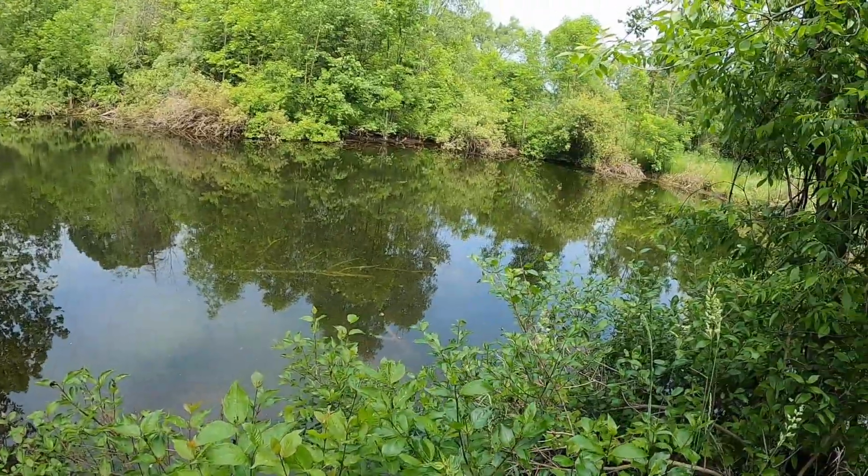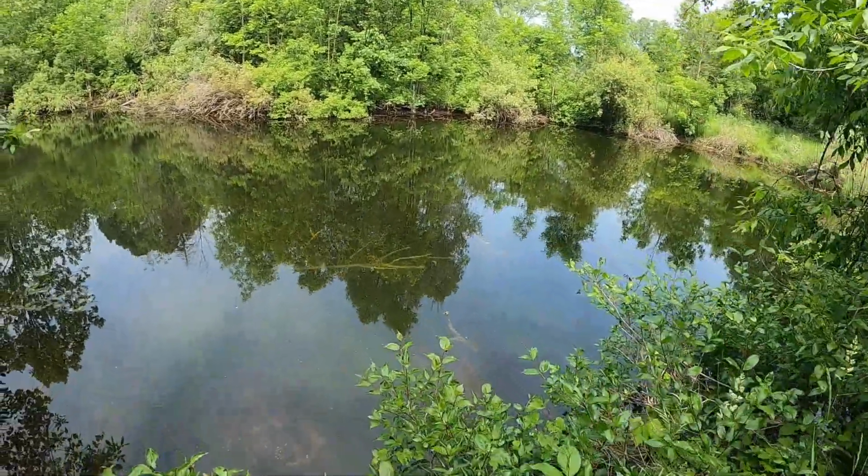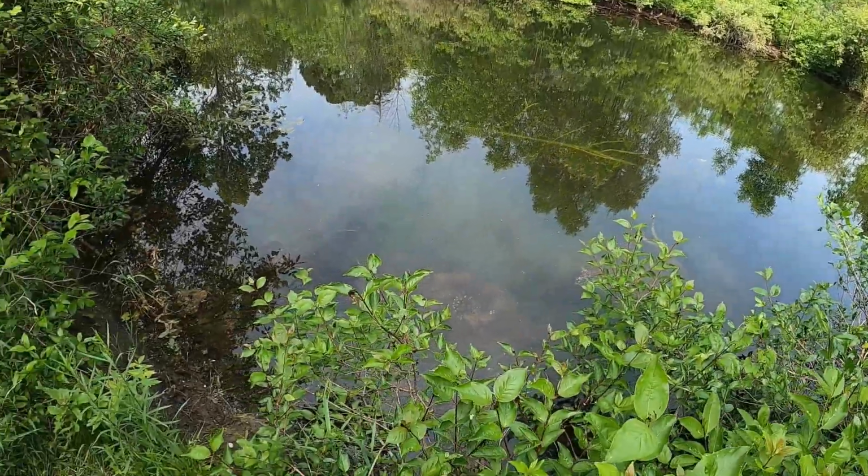All right. So I didn't like that first spot. I didn't have anywhere to prop up the camera. So this pond is a pretty neat little pond. See that big old turtle right in the middle there. There's a bunch of turtles in here.